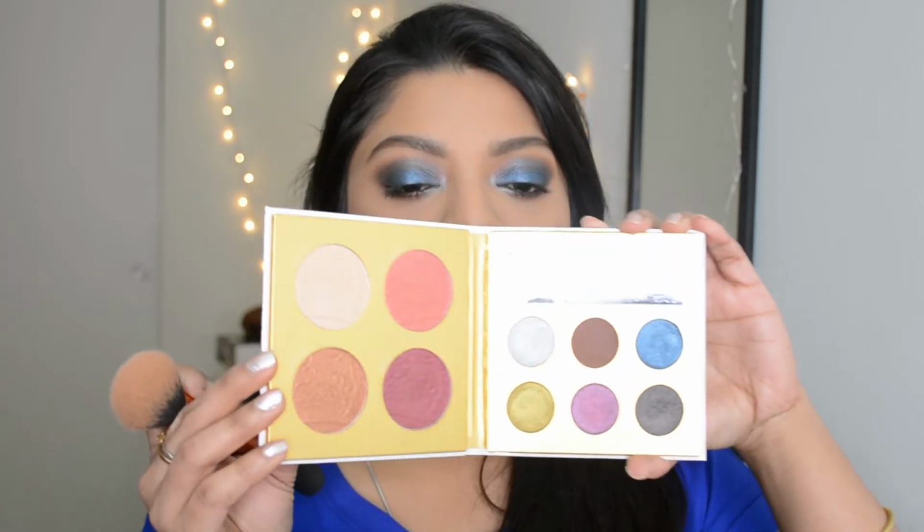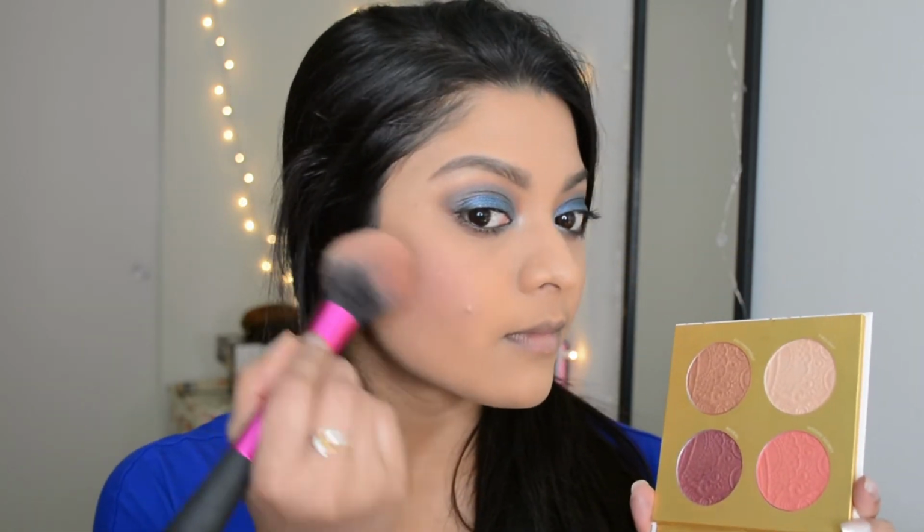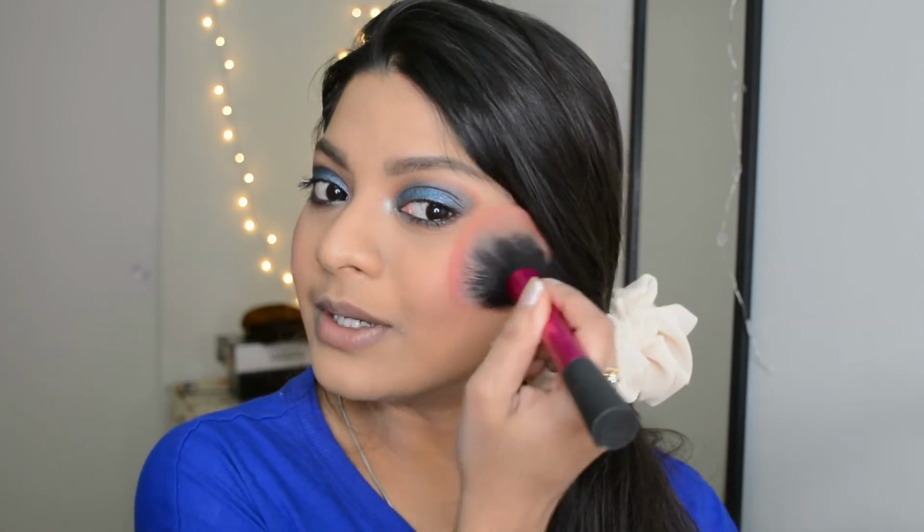Okay, now it's better. So I have to use another palette, the eyeshadow palette I used from Pure Cosmetics. It has beautiful blush shades which I used earlier, this shade right here. So I'm going to use it as my blush today. It has a little bit of sheen in it which I really like. It gives a glowy skin effect.